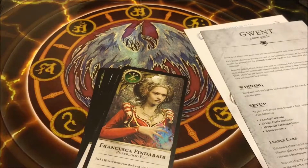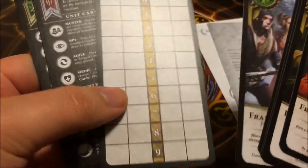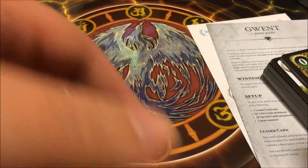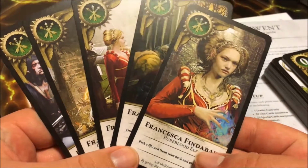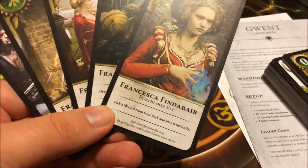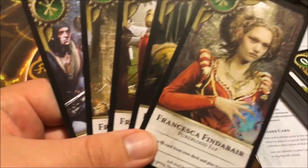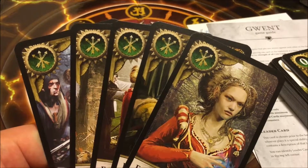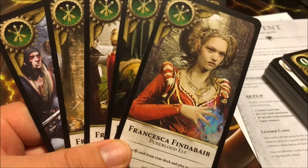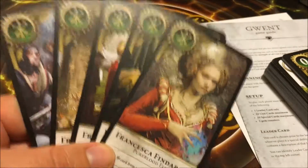Okay, now here is the leader card right here. This is Francesca Finderbear. Basically, it's very similar to what she has. I think that came with the deck itself. But with Francesca Finderbear, she has her own special kind of leader effects that you can only use once per match, and you could use it during your turn at any game. It could be the first game, the second, or third, but you can only use said leader's effect once per match, and you have 5 different cards to choose from.